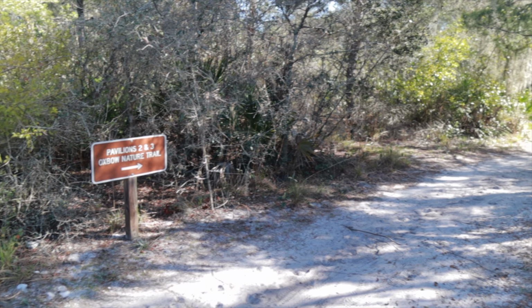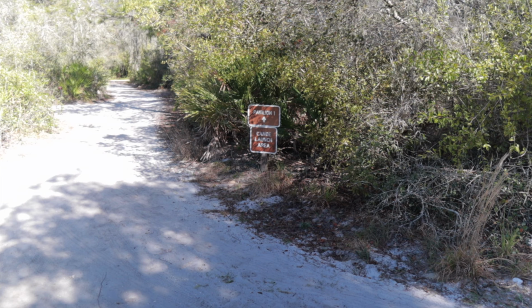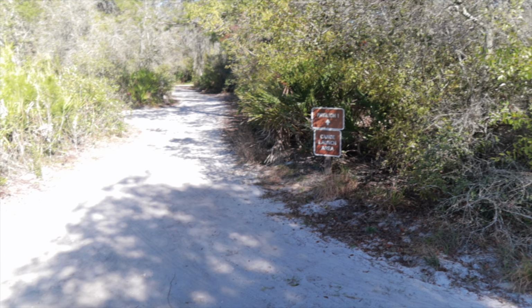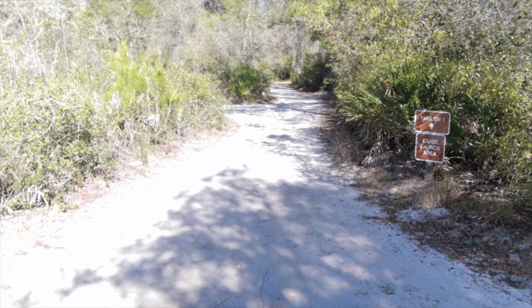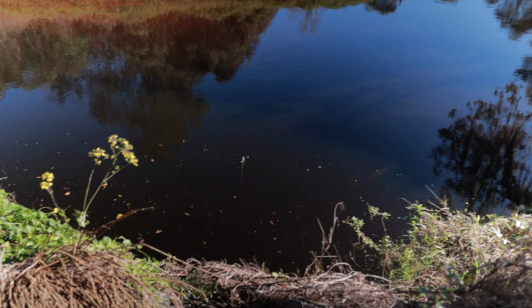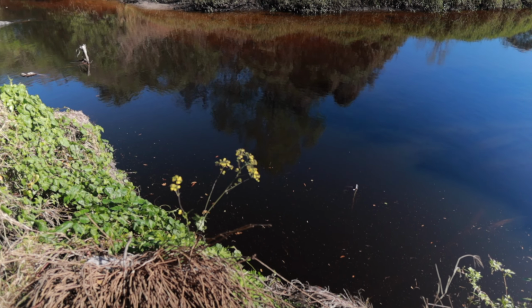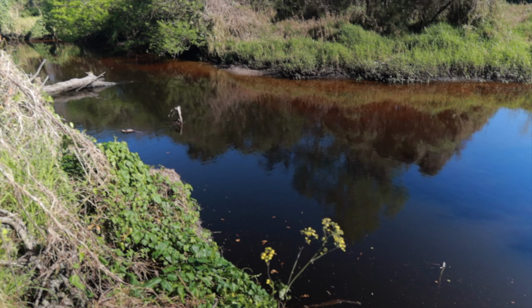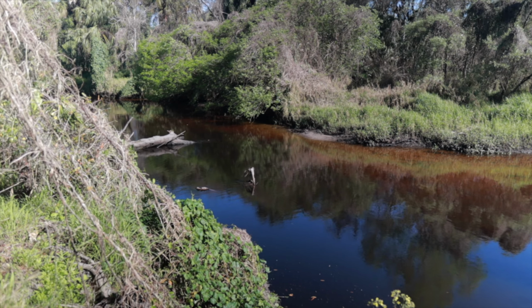So the trail to the right takes you to the Oxbow Nature Trail on Pavilions 2 and 3. But Nikki and I are going to head towards the canoe launch and see what it looks like. The Little Manatee River, and you can tell that the current's going pretty quick here. You can see the leaves and debris moving right along. It'd be a nice little paddle to go that way, I'm sure.